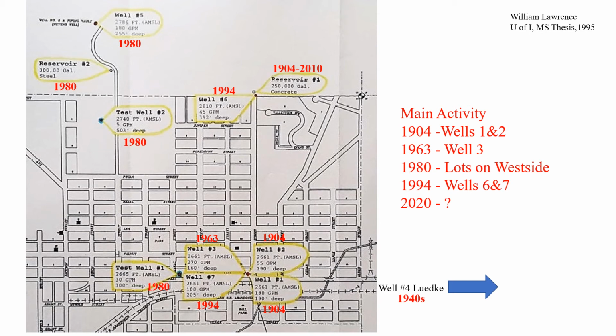In 1904, we also put in a concrete 250,000 gallon reservoir up at the top of the hill, which was replaced in 2010. Now in 1980, they really got behind the game here, and we put in a whole new water system on the west end of town, including well number 5, which is our only producing well right now that we're using, and reservoir number 2, which is the blue tank over on the west side. We also drilled 2 test wells at the time, test well number 2 and test well number 1, neither of which would produce enough water for us to do what we needed to do.